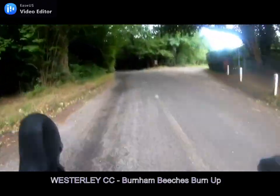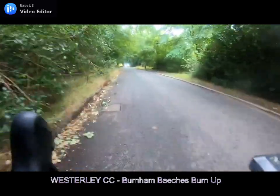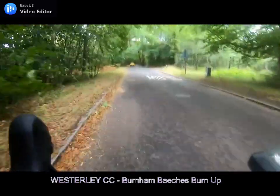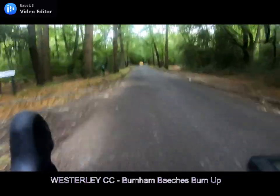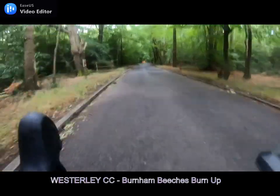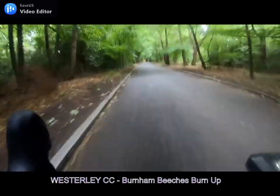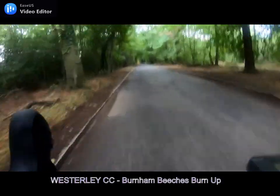Now, as I say, as we leave Egypt, there is this last incline, and if you're doing the Magic Roads race, the Westerleigh VR race, number 11, Burnham Beeches Burn Up, this incline up to the entrance to Burnham Beeches is probably your last chance to shake off people around you, other than going for the full sprint when we turn right back into Burnham Beeches.